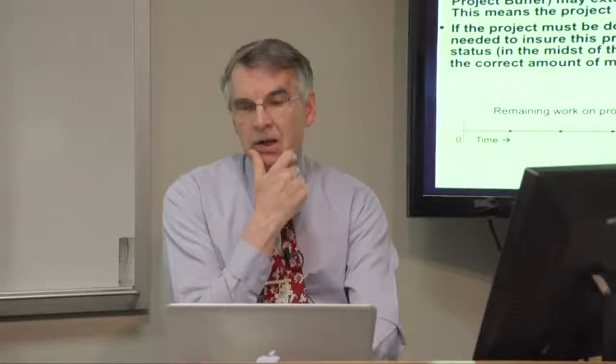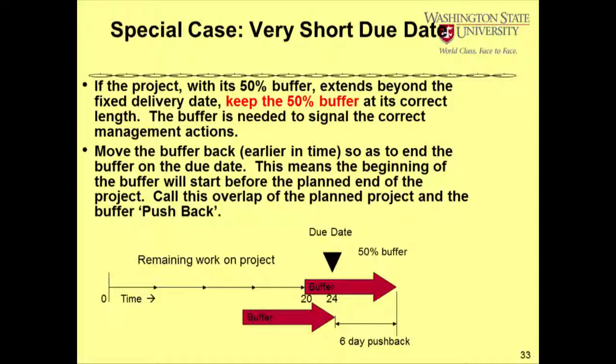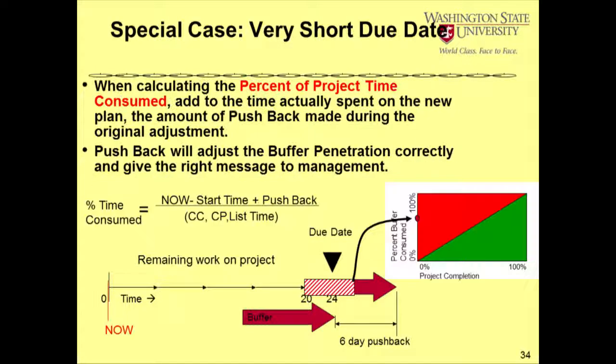If you have to do it, it's a necessary condition that you need to have an offset. I call it a pushback. So what we're going to do is say, look, let's push the buffer back in time so that it ends on the due date that you have. And then we can do the calculation even at time zero. We can do the correct calculation because we have consumed this much of the buffer before we even started. So at this particular time, we calculate the percentage of the time: now minus the start time plus the pushback, and we divide it by our time, and we get the correct measure for how much trouble we are in.